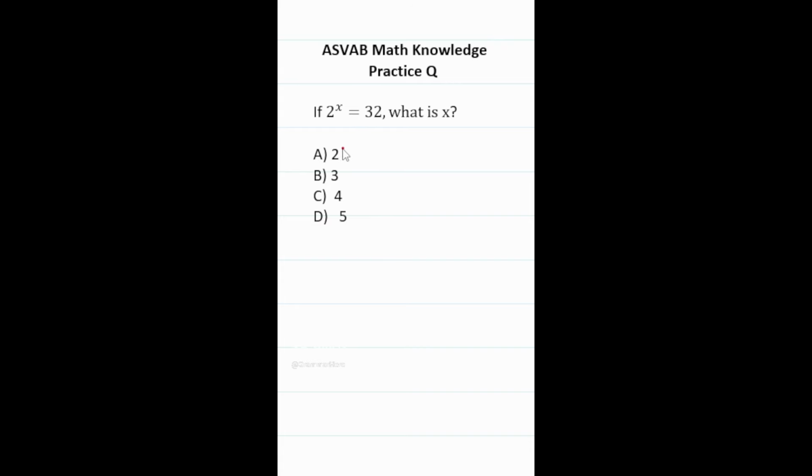So if you don't know this one right away, you can use some brute force to figure this one out. For instance, we could say 2 squared equals 2 times 2. And of course, 2 times 2 is 4. 2 to the third is 2 multiplied by itself 3 times. 2 times 2 is 4 times 2 is 8. Likewise, 2 to the fourth is 2 multiplied by itself 4 times. Let's work that out. 2 times 2 is 4 times 2 is 8 times 2 is 16. So that's not it. What about 2 to the fifth?